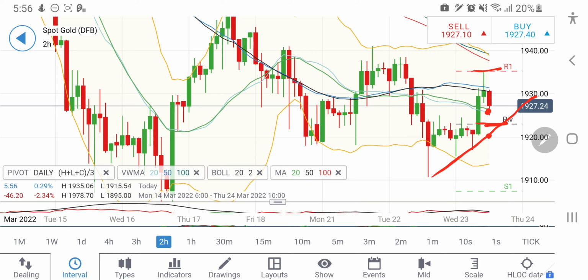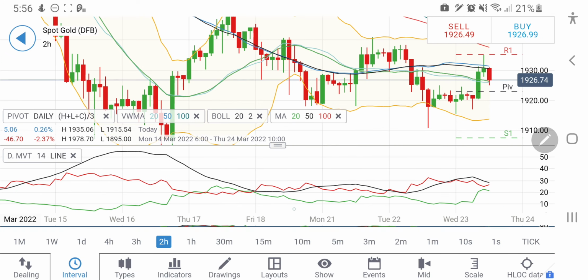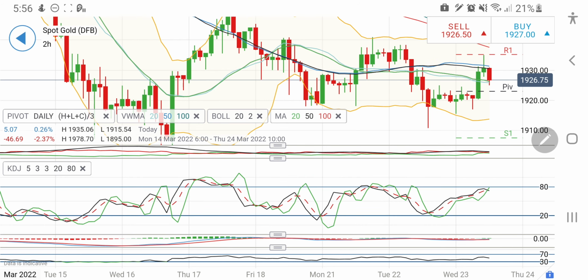So as I said, yes, you can take a long entry above 1932 levels. Expect that probably it may try to give you 1935 and 1937. So if you see it trading above 1932, you can take a long entry for 1935, 1937, and beyond that definitely it will fly. On the downside, similarly 1922, 1920 levels, below that only short, rest everything is same.